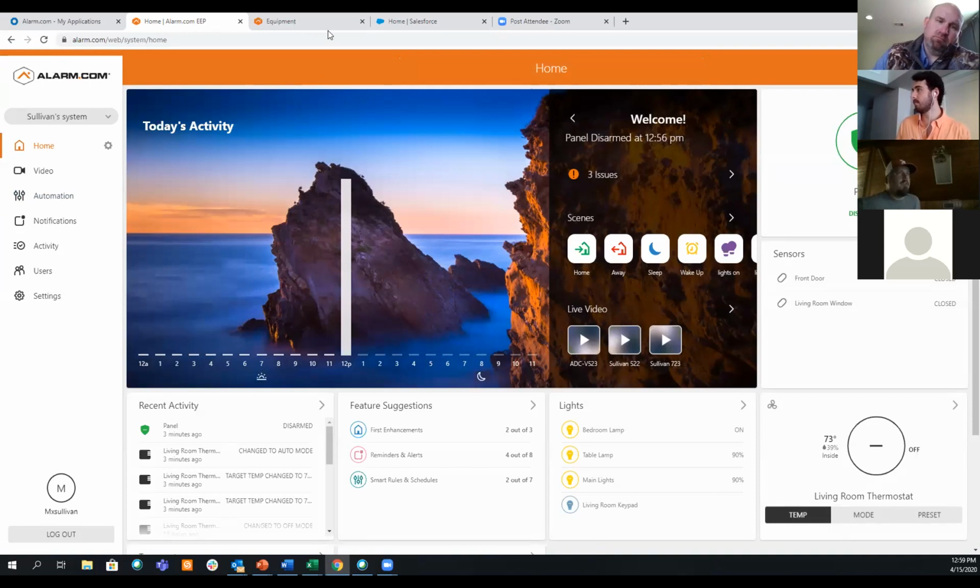Hey, we do have a question in the chat also for the Lutron guys. If you set the max brightness to 75, can it be overridden to 100%? Or if you set it at 90, can an end user override that?